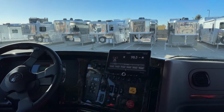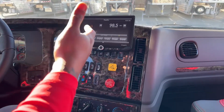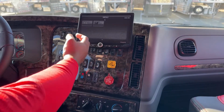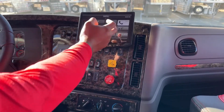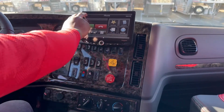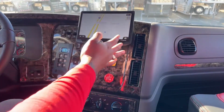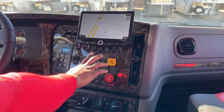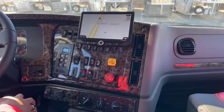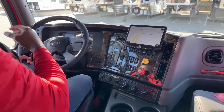We do have the Stinger radio here that has your Apple, Android, FM, AM, satellite radio, does have Bluetooth, it does have navigation as well, HDMI input. And it is touchscreen, so you could use the touchscreen, or you have some other knobs here that you could work with down here. But again, having a Freightliner, guys, is worth the investment.